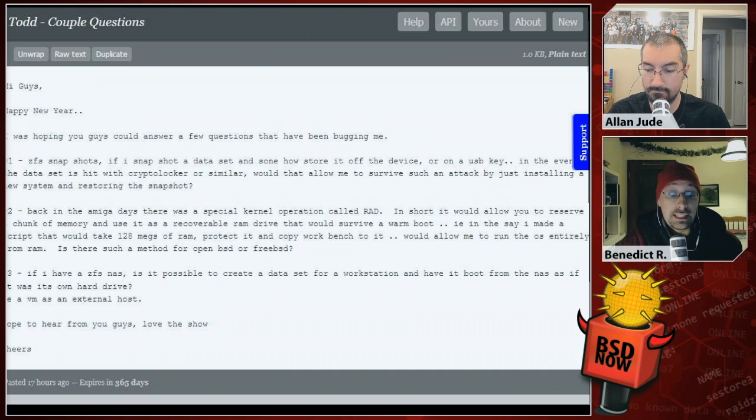Okay, second question. Back in the Amiga days, there was a special kernel operation called RAD. In short, it would allow you to reserve a chunk of memory and use it as a recoverable RAM drive that would survive a warm boot. I.e., he made a script that would take 128 megs of RAM, protect it, and copy Workbench to it. Would that allow him to run the OS entirely from memory? Is there such a method for OpenBSD or FreeBSD?